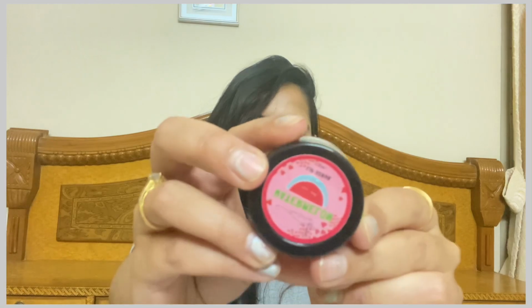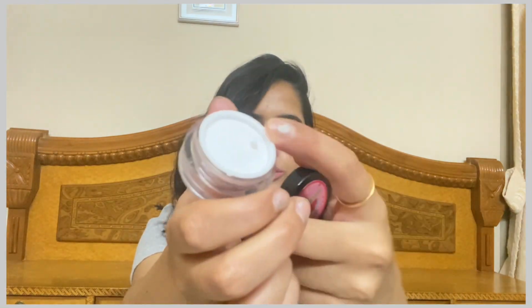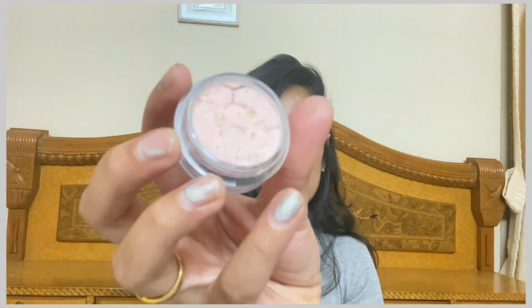Now the fourth and last product in this month's bag is Aura de Purity Lip Scrub, and we have this in the variant watermelon. It is a full size product and it retails for 299 rupees. And this is the packaging. It is in a plastic tub. When you open it, it has a spill proof lid also, and when you open the lid you have the actual product.